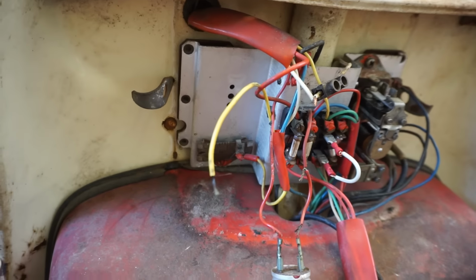Looks pretty clean. Well, let's see if that's working. Doesn't appear to be. Oh yeah, it's working. So you crack that way, and then you can take it out. It doesn't look too bad. Let's see if the throttle's working here. Oh yeah. Cool.